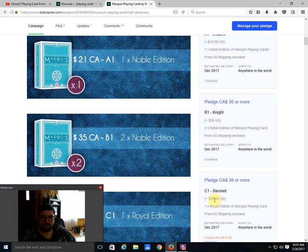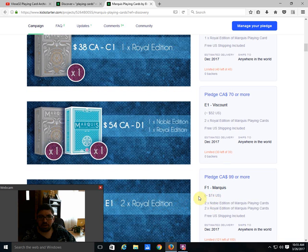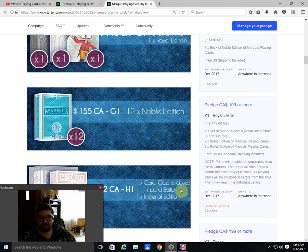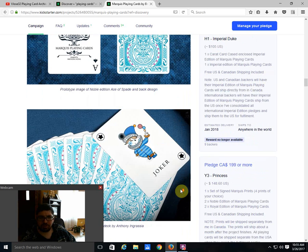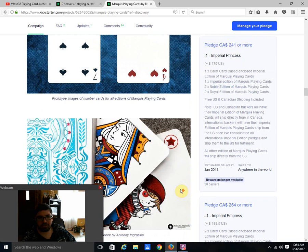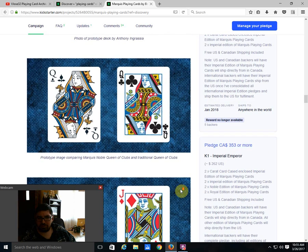The tuck case could be a lot better, I think. It just seems really plain. The one on the Royal Edition is nicer, but lacks the colors. And then we get to the cards. I'll try to find some artwork here. This is the Noble Edition. It's nice. Blue colors. Cartoony kind of jokers. And nice faces. I really like that Noble Edition.